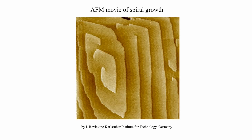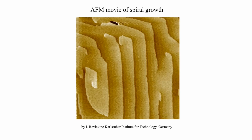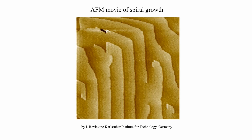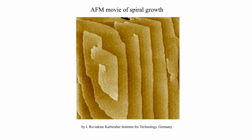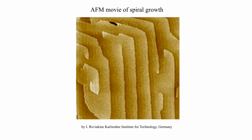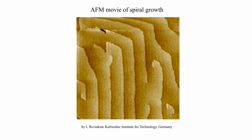So every one of these spirals, you can see a bunch of them in here, terminate. That's where the dislocation is emerging, and you can see the layers spreading out as atoms are being added. At this scale, we can't see the atoms, but we can see the step migration. Again, you're seeing spiral growth on the atomic or the molecular level.